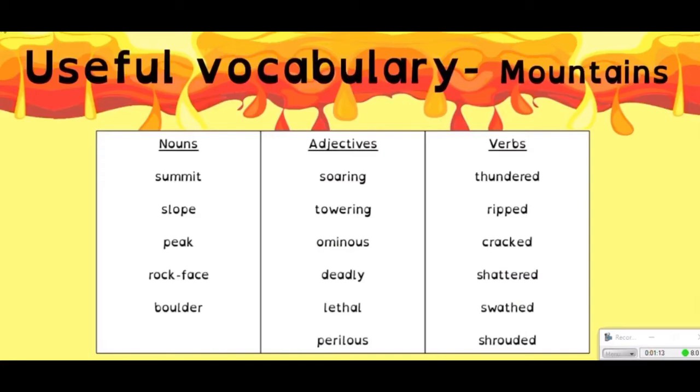Okay, so some useful vocabulary. You might decide to use some of these pieces of vocabulary to describe the mountain of Mount Vesuvius. So some nouns that you might decide to use are summit, which is the top, the slope, the peak, again, which is the top, the rock face, boulder. You might have a boulder coming flying as part of the explosion. Adjectives that you might use: soaring, towering, ominous, deadly, lethal, perilous. So they all mean dangerous. And verbs that you might decide to use: thundered, ripped, cracked, shattered, swathed, shrouded. So they are verbs that you can use to describe the actions that are happening as the mountain perhaps rips apart as the volcano erupts.